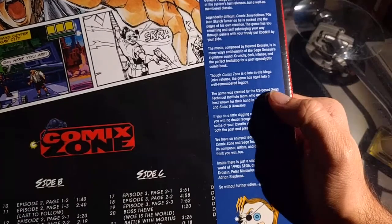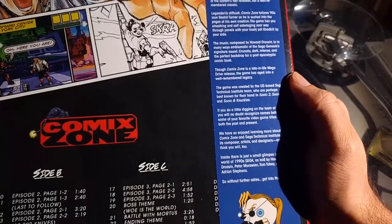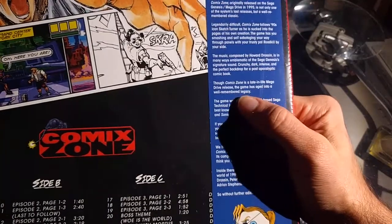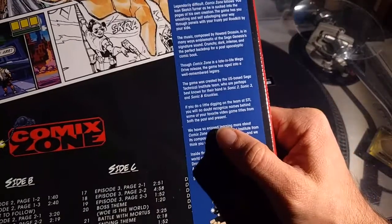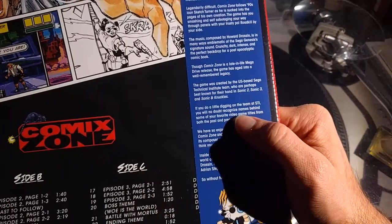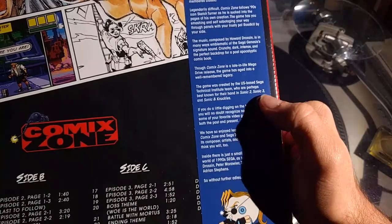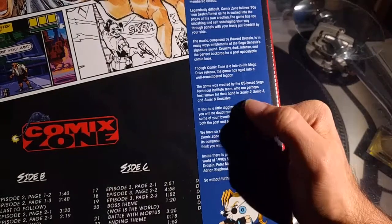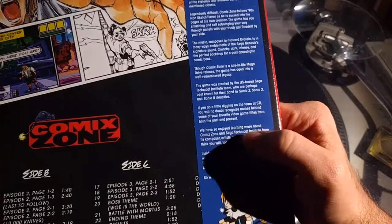Though Comix Zone is a late-in-life Mega Drive release, the game has aged into a well-remembered legacy. I don't know if I'd call it a legacy. There's only one game, but it's a classic. The game was created by the U.S.-based Sega Technical Institute team, who are perhaps best known for their hand in Sonic 2, Sonic 3, and Sonic & Knuckles. Actually, they're also extremely well known for Jet Grind Radio, or Jet Set Radio.